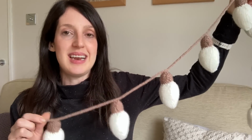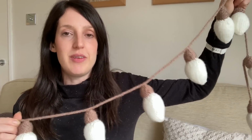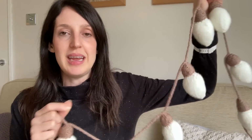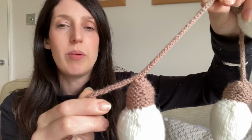They're really fun knit actually. Once you get into the swing of it, it's obviously quite repetitive knitting the same fairy light over and over again, but it's quite a nice project to do in front of the TV. And then the cord here, so I've used an off-white colour for the little fairy lights. And then for the cord, I've used this pretty warm taupe or brown colour.